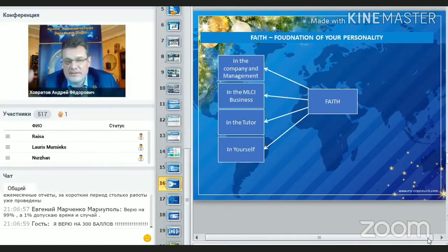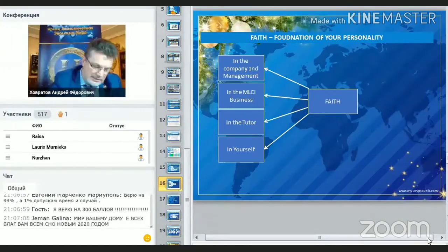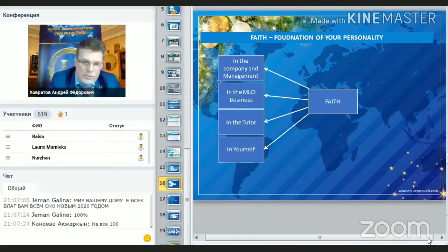So the third pillar is your faith in the tutor, the person you work with, the person who trained you. Again, please write down the percentage, the extent of your faith, 10% or 20% faith in your tutor, and write down why you don't have faith in him or her. So please talk to your tutor, see what you have in common, and try to understand what else you need to get 100% faith in him.